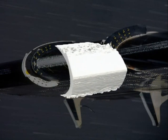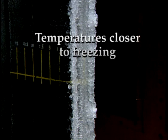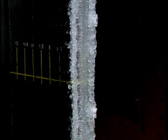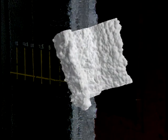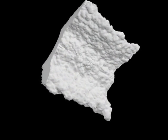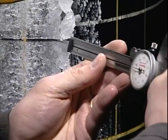On the other hand, glaze ice, known to most pilots as clear ice, tends to form at temperatures closer to freezing, with more liquid water and larger droplets. When the droplets impact the aircraft surface, the liquid water flows before freezing. This can lead to the formation of horns and ice shapes with rough surface features. These will significantly disrupt the airflow. This type of ice may be clear and almost invisible, particularly at night. However, it may also be very opaque and grainy. Each type of ice can be hazardous.